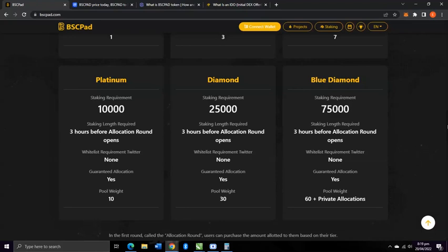As you can see, the price of BSC pad used to be $7. Presently, it's at 52 cents. Like I said, you don't trade BSC pad. You just hold it to gain access to IDOs. Okay, so this BSC pad.